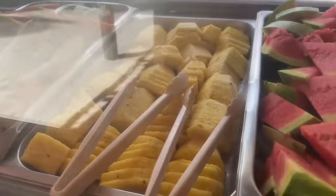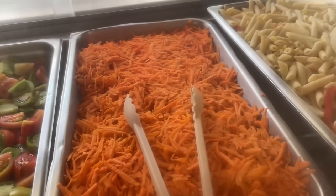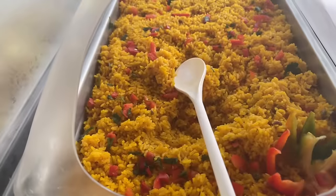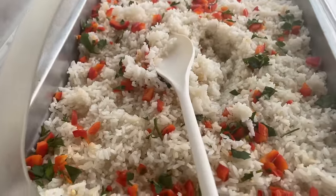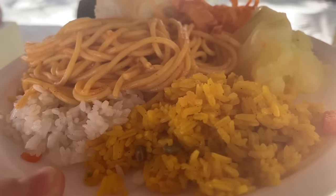Alrighty, we have some fruit, lots of salad items. Oh, those tomatoes and cucumber look awesome. Bread, potatoes, rice. I don't know what that is. More rice. There's also a spaghetti, chicken, pork, fish. I'm sticking to vegetarian today. Mm. I love spaghetti like that. Olive oil. Tomato, bit of seasoning. What more do you need?